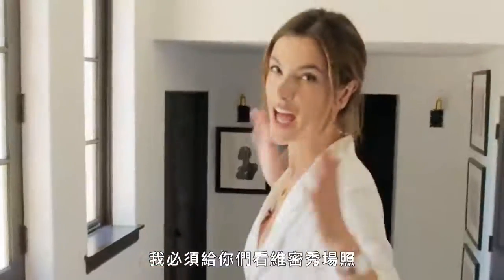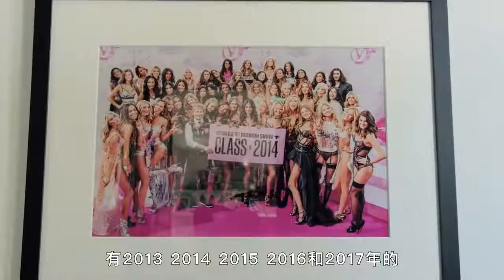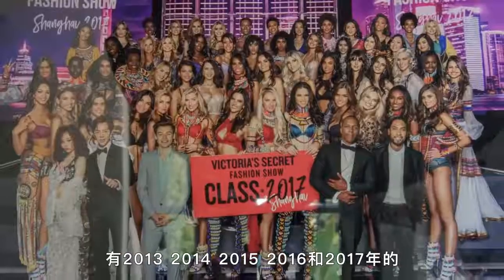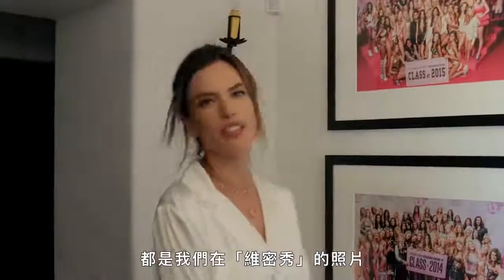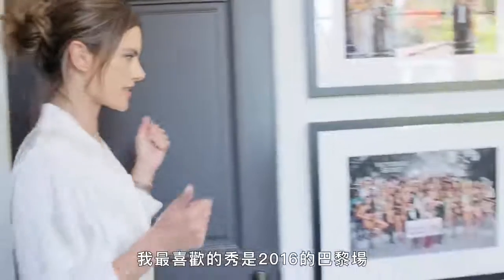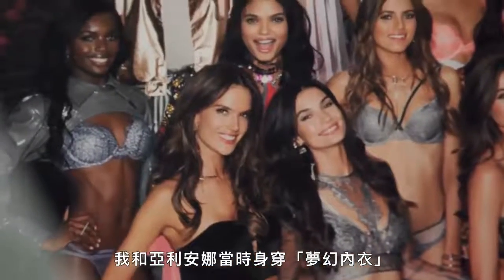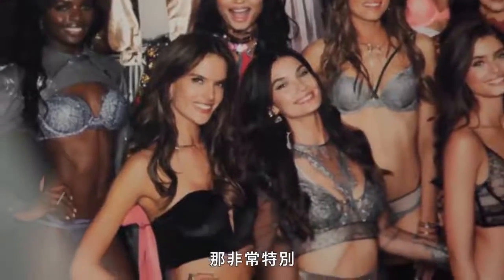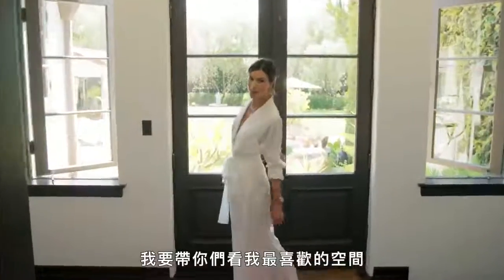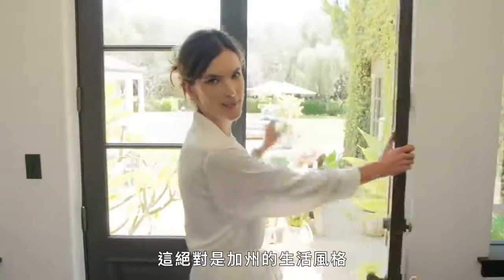I have to show you my class pictures. There's a few classes here, 2013, 14, 15, 16, and 17 of the shows that we did for Victoria's Secret. One of my favorite shows was 2016 in Paris, and me and Adriana got to wear the fantasy bra, and it was so special. I'm gonna take you guys to my favorite part of the house, and this is definitely the ultimate California lifestyle.